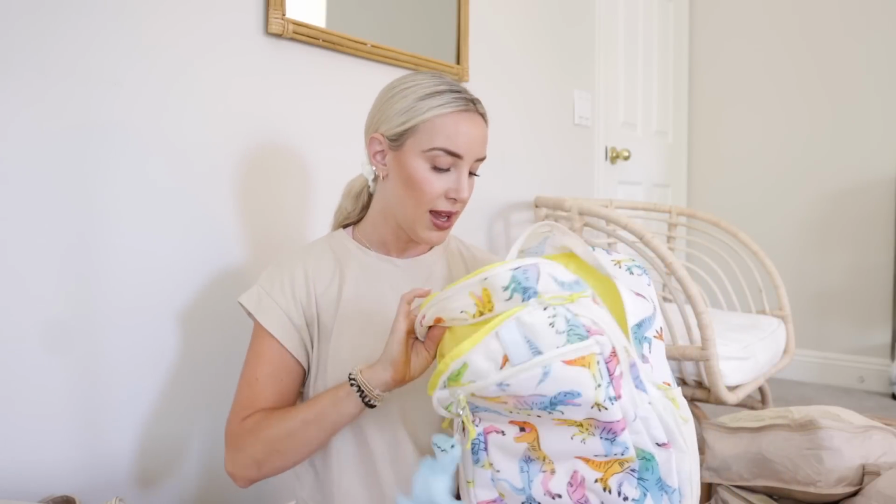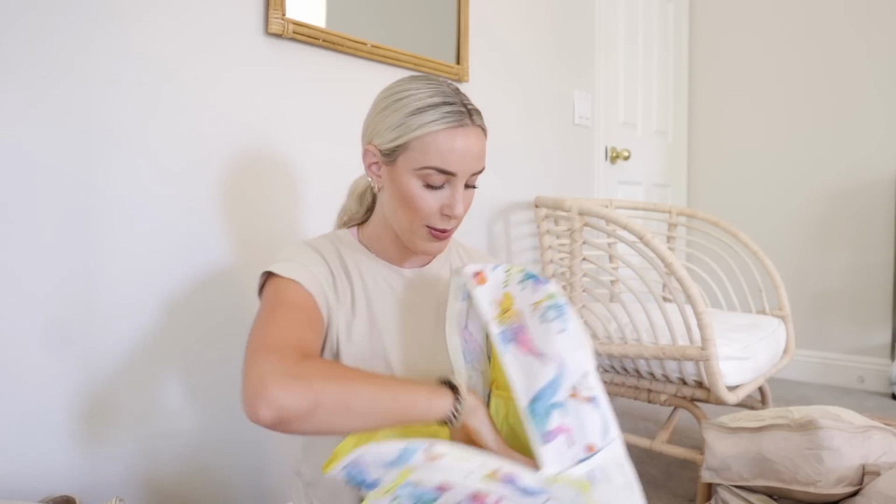I don't want to make it too heavy because then he won't want to carry it, but what he really likes to have in his backpack when we're flying is two of his trusted go-to toys. My kids each have a little stuffed monkey toy. We'll probably put one of those in each of their backpacks. And then of course, snacks. Snacks are the key to easy traveling with kids.